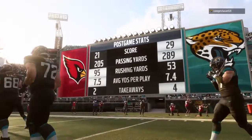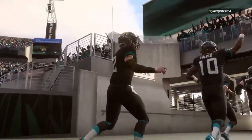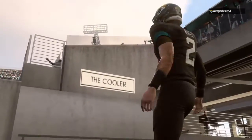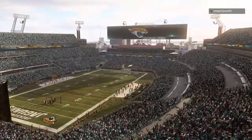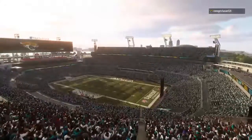So for the Jags, their strong start to the year continues as they're up to 5-1. And they will hit the road next week to take on the Indianapolis Colts. Meanwhile, for the Cardinals, they drop just their second game so far as they fall to 5-2. And they'll look to regroup next week as they head to L.A. to take on the Rams.